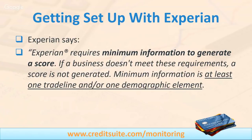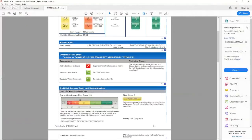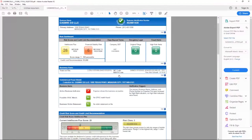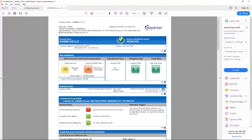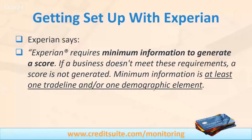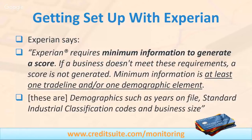What is a demographic element? I'll tell you exactly what it is. It's an SIC code. The reason this person was populated a failing report and score was because they know the SIC code to the business. So when they know your business name, your business address, and your SIC code, those 3 things, the SIC code is what's considered the demographic element they need to populate a report.